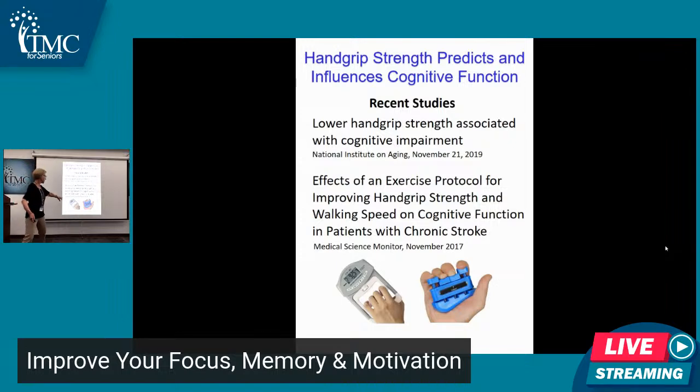So I bought one of these just to try it. They're on Amazon. They're about $25.